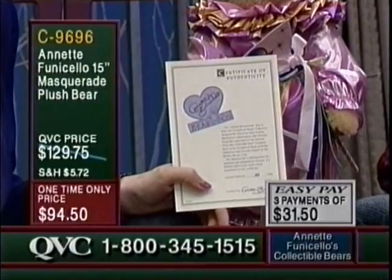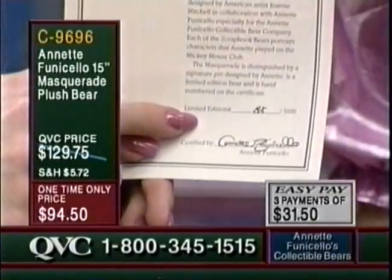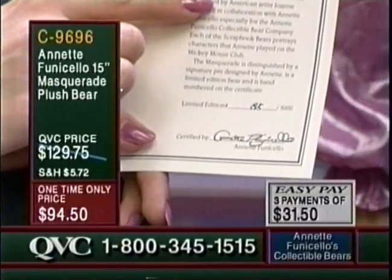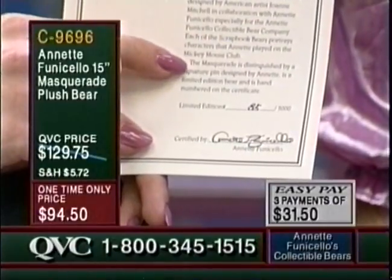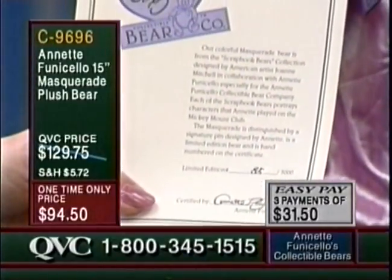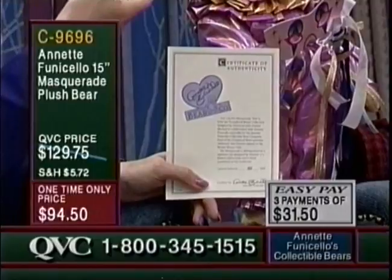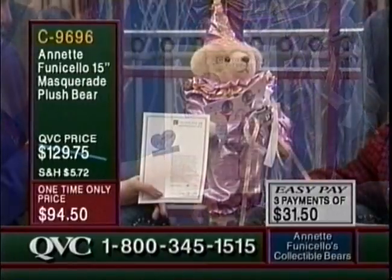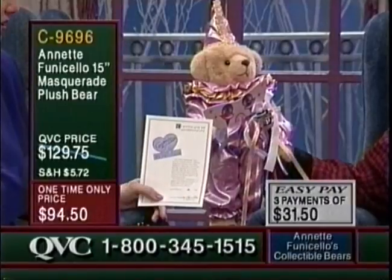That's right. And by the way, now on the masquerade bear, I just want to let you know it's a limited edition of 5,000. You'll see down here that that's all authenticated here. And as you'll also see, this is not just a generic certificate. It actually talks about the masquerade bear from the Scrapbook Bears collection by Joanne Mitchell, etc. It tells you a little bit about it because, Annette, it actually comes from a scrapbook that was done on behalf of the Mouseketeers. Mickey Mouse Club, right. And with Spin and Marty and that whole takeoff. Yes. And so the bears are done on behalf of a lot of the pictures that are in the scrapbook. But anyway, you'll see the number of the bear right here. Number 85 out of 5,000 is the one we have in the studio.